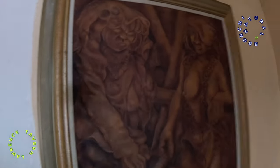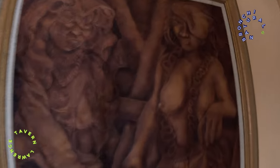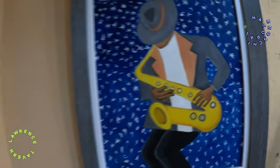Honestly, one of Barnes's friends gave him this painting, a very famous artist. Yes, we are teaching her. And this is one of my student's paintings. Painting too? Yes.